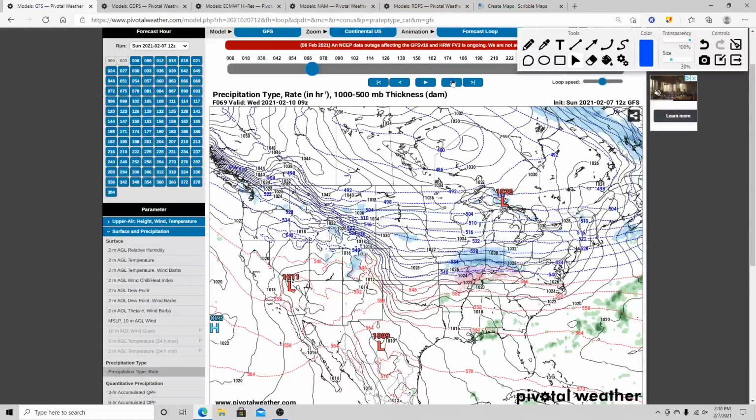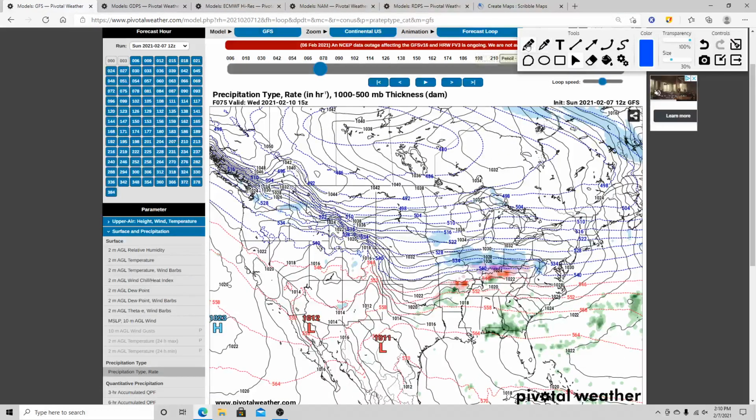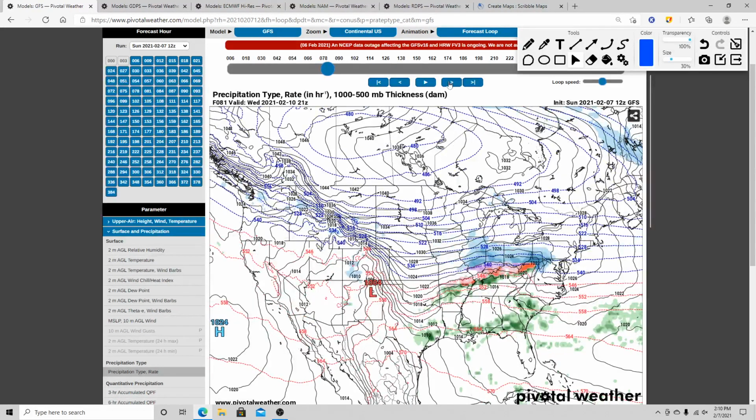As we continue on here, you can see the GFS. This is Wednesday afternoon. At some spots there could be some heavy freezing rain, which can cause some ice problems in some of those regions. Meanwhile, just to the north of that, the areas in blue are snow, and the areas in purple are some sleet. And you're going to see this train over the next couple of days here.